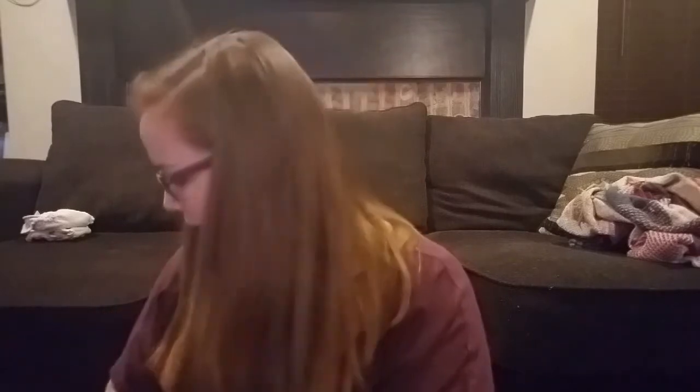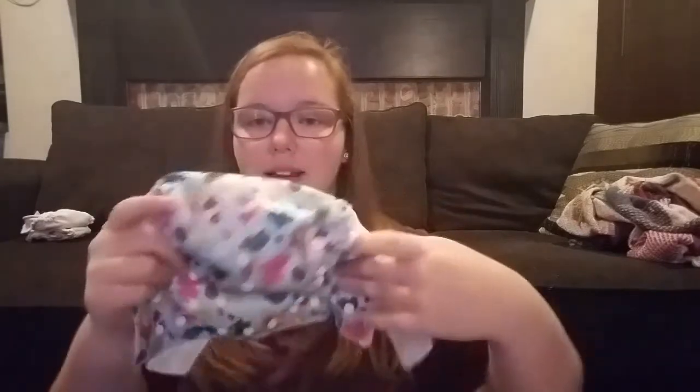Okay, the next thing will be your pocket diapers. Pockets are really, they're kind of a cheap way to go. You will only be able to use them one time, so one diaper change is a pocket diaper. A pocket diaper is normally a diaper that has an insert on the inside. So this is the pocket diaper. It has literally a pocket.